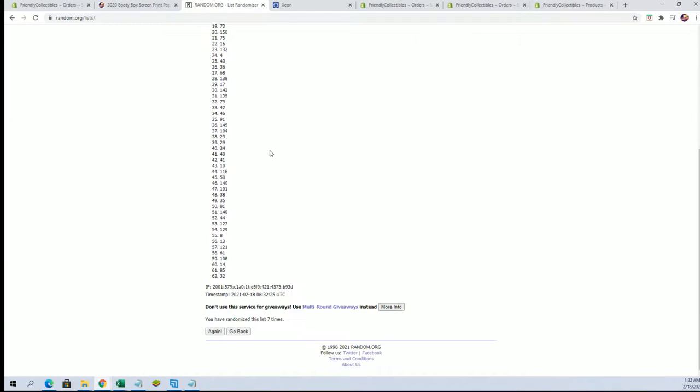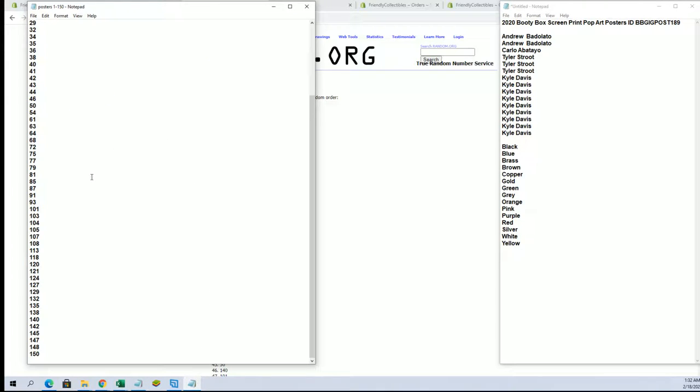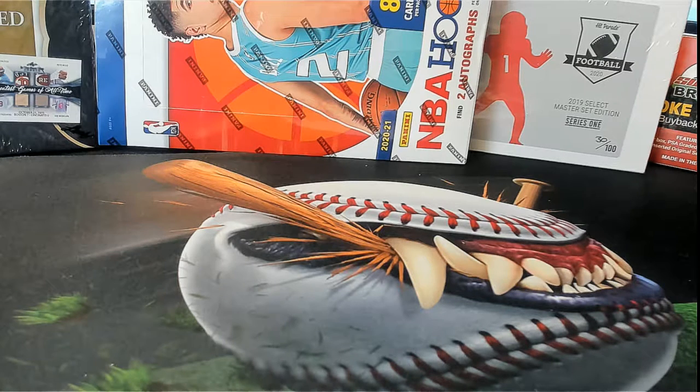All right, poster 93, tube 93. Let's get that over there. All right, so tube 93 is right there. All right, let me grab that real quick. We'll pull some good stuff. All right.